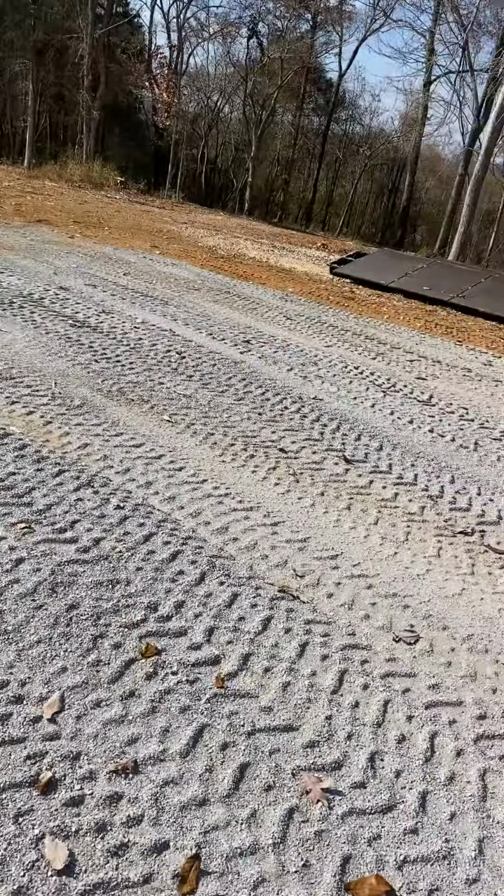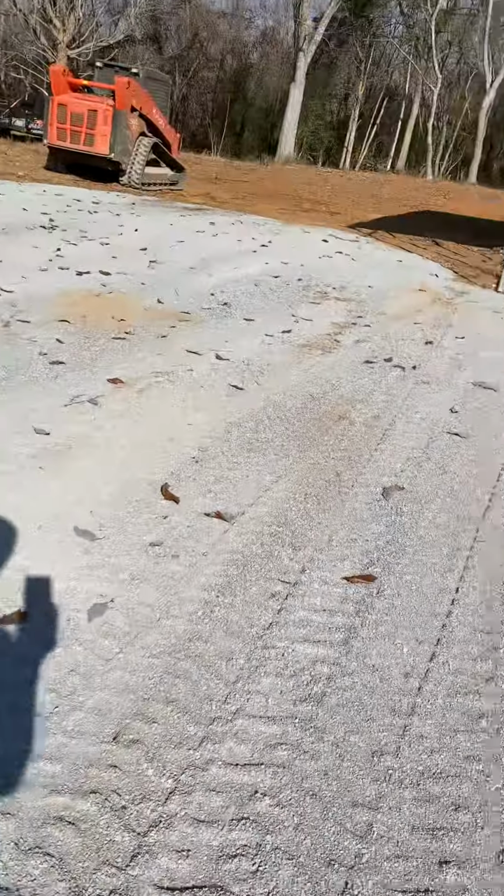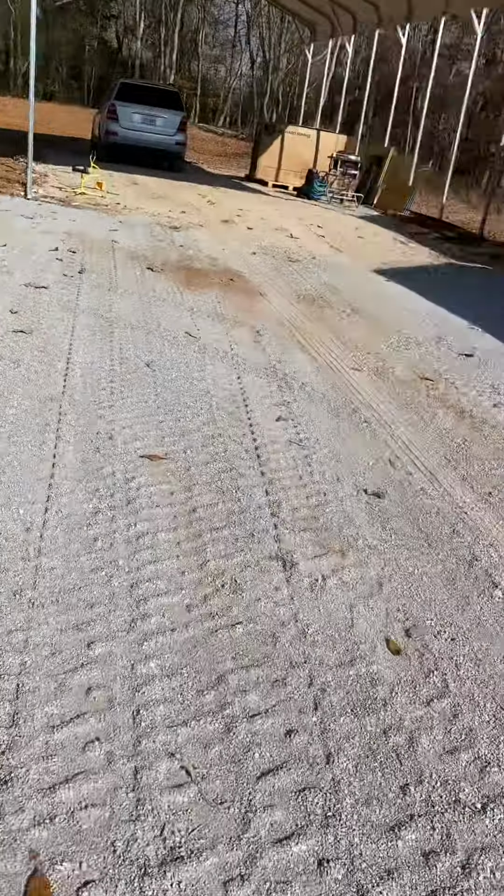All right, I want to give everyone a quick update on what I've got going on this week. Got a little bit done. We got some gravel down, started some framing on the shed over here. So been busy, but here's a little update of the gravel we got down. Keeping this dust down. It's been pretty dry here.